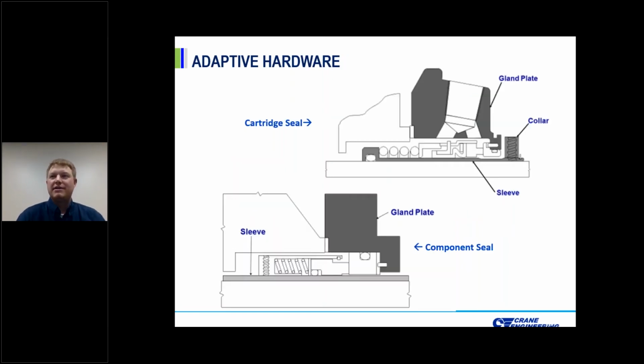All right, so the last one's going to be your adaptive hardware. So we have a rotating seal face, a stationary seal face. The stationary seal face has to be pushed or contained by something. So in the selection or the screen here, you'll see we have a gland plate holding your mating ring or your component seal. And then that would basically make up your component style seal. But then up on the top, you have what we call a cartridge seal. So now we have a gland plate, a sleeve, and a collar all in one package. We're going to get into that a little bit more moving forward, so I'm not going to spend a lot of time, but there are some pretty good advantages to the cartridge seal over the component seal that we'll talk about a little bit more in depth.